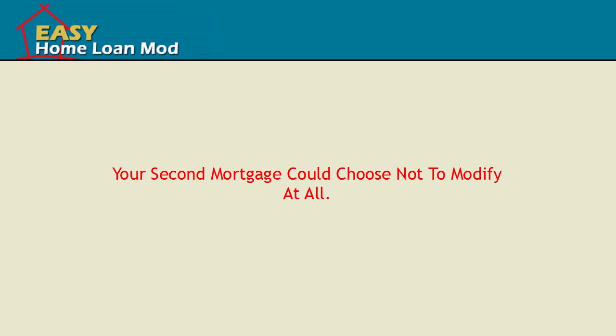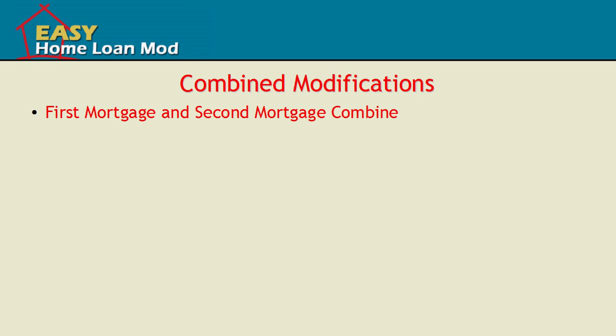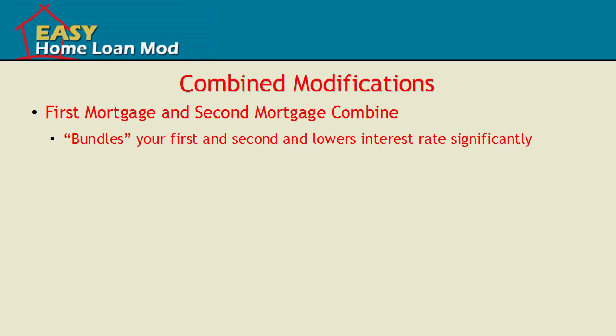So the chances of your second mortgage not modifying is not very great unless it's like a private lender or private money, that kind of thing. But it is an option, so I had to throw it in here. The third scenario is that they could do a combined modification. Basically, that's when they take your first mortgage and your second mortgage and they combine them together to make one single loan. It essentially bundles your loans together.